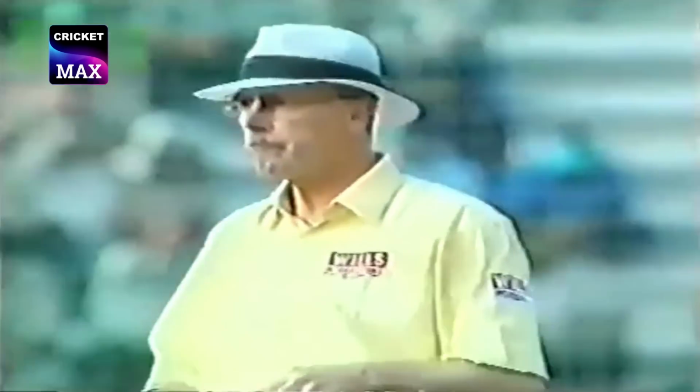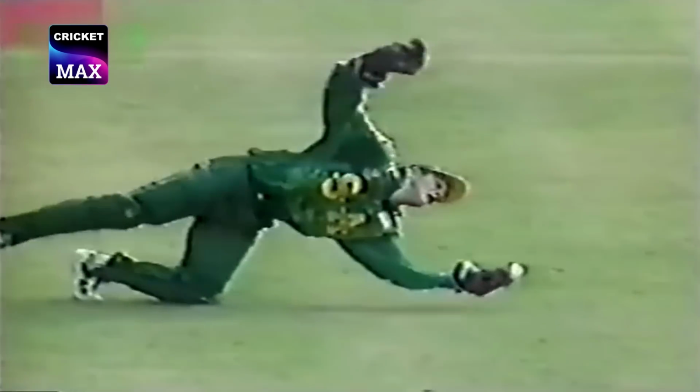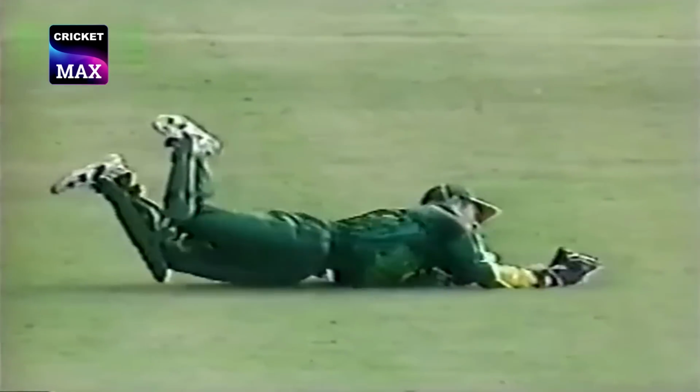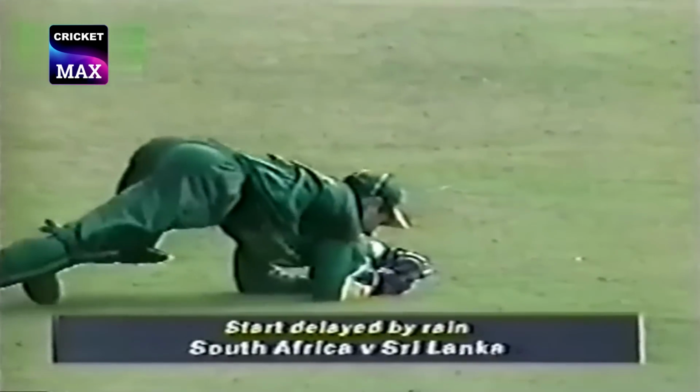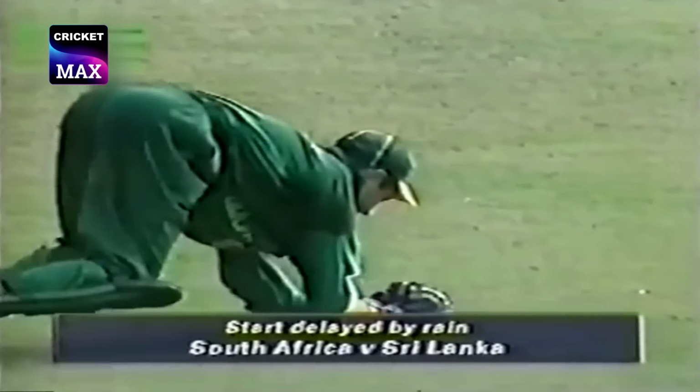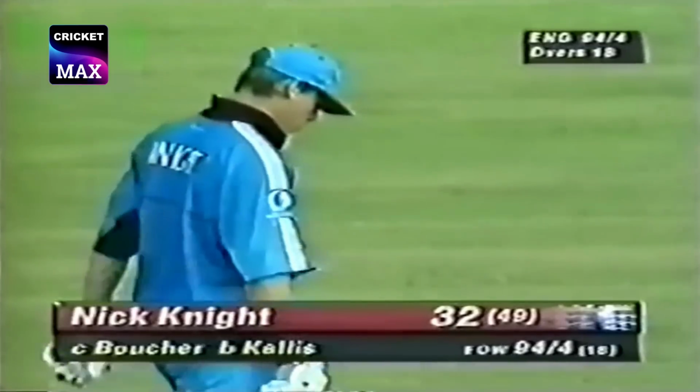Boucher did signal that he wasn't sure, and Nick Knight was about to walk. But when Boucher signaled that he wasn't sure, he stood his ground, and I think that went straight in, right into that piece of flap between the thumb and the index finger. That hasn't touched the ground. That's gone in the webbing, and I think Nick Knight's on his way.